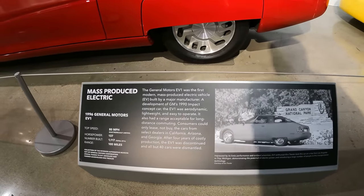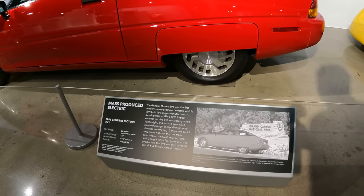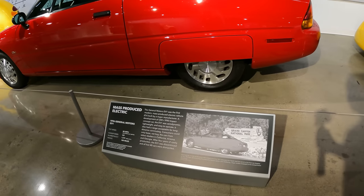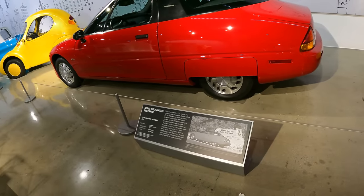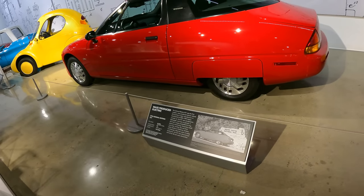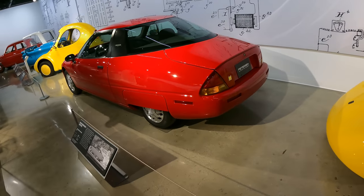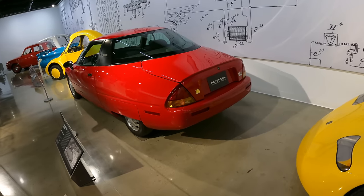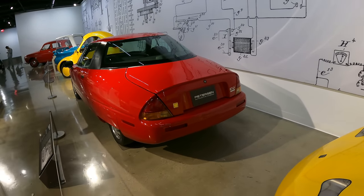Built in the 1990s by GM. 1,000 odd EV1s were built. There you go. Select dealers in California, Arizona, and Georgia. After 40 years of costly production, EV1 was discontinued and all but 40 cars were dismantled. There's definitely one in Victoria, Australia. But here we are, looking at one here at the Petersen Automotive Museum. Love the badging there too. GM EV1.